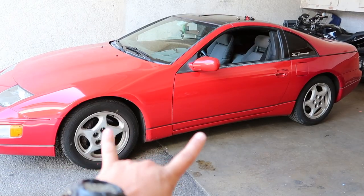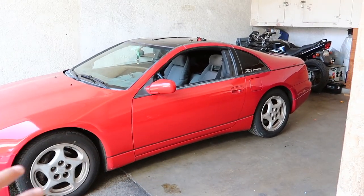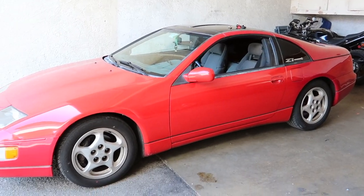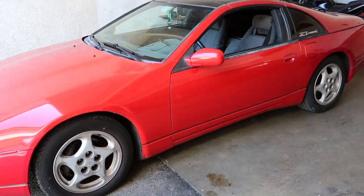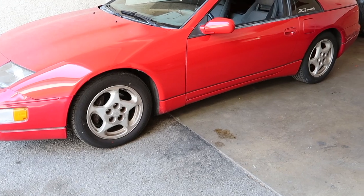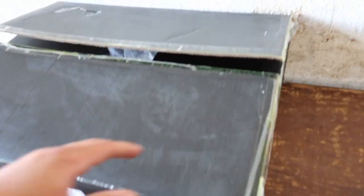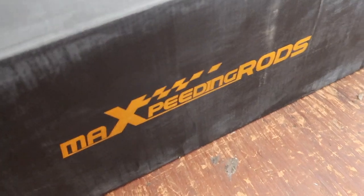So we're gonna fix the ride height. I got some budget coilovers, and I'm hearing they're pretty decent from one of my buddies who really knows about Z's. For now I'm going with these until I can upgrade later to high performance or name brand coilovers. I'm going with the Maxspeed coilovers.